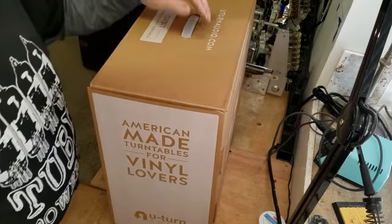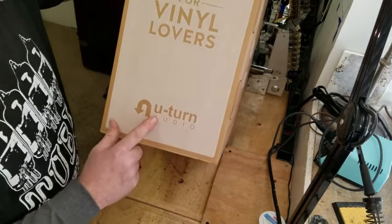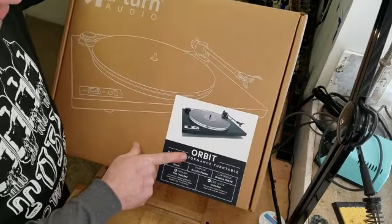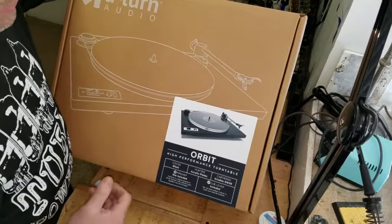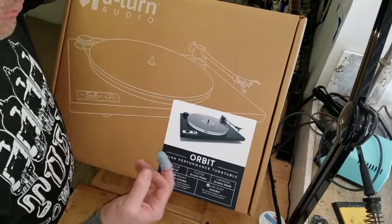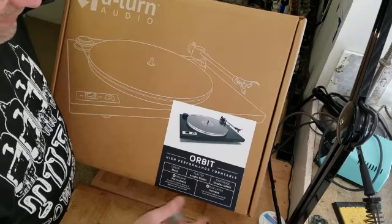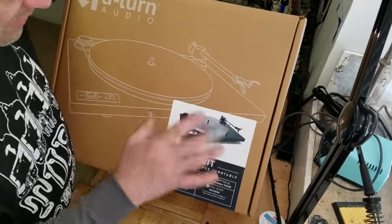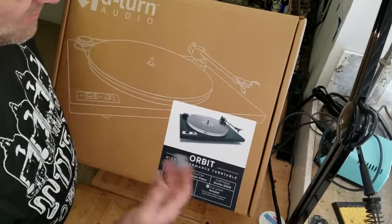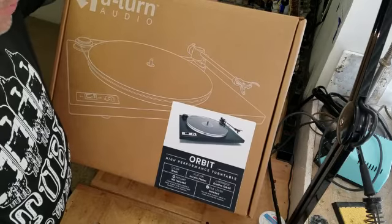It's a Uturn, Uturn Audio is the company, and this model is the Orbit. And I just liked the way it looked. I thought, well, that's pretty cool. The one there had an Ortofon cartridge on it, and I happen to like those cartridges. It's an Ortofon OM5E that's on the machine in the store. That comes with different cartridges depending on the options that you choose. And I thought, well, that's a pretty cool looking little turntable.